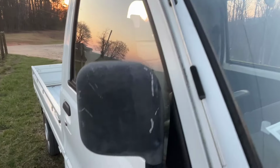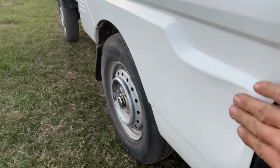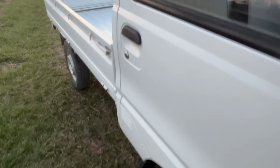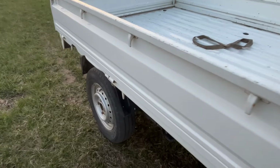Now, we're going to come down the door pillar. We've got a little impression right there. Looking really good. Just that impression right there. Tires look great. Now let's look underneath the inner fender. Looking good. Now the bedside panel. Guys, that is flawless. That is beautiful. Not a ding at all.